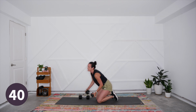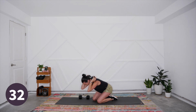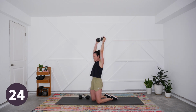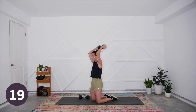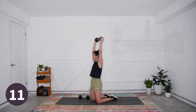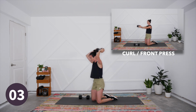We switch to a single dumbbell. Here we go. Elbows toward the knees. Come up, straighten the arms. As you straighten those arms overhead, make sure they're staying parallel, that you're not letting the elbows wing out or collapse in. You're keeping them in those parallel lines. At the same time, you want to make sure you're allowing the shoulders to relax, down away from the ears. We've got 10 more seconds here. Then we're switching to our curl to front press for one last exercise of this set.